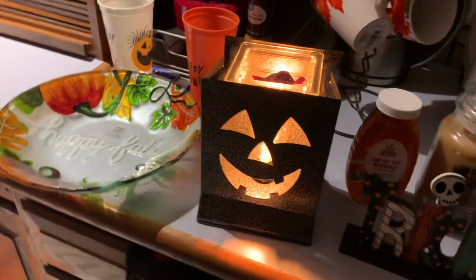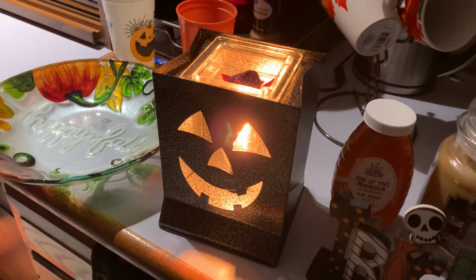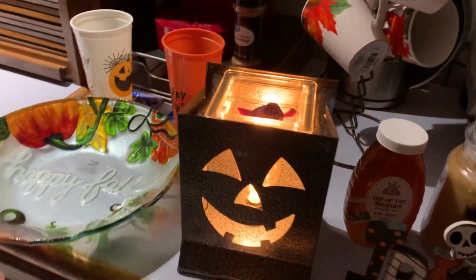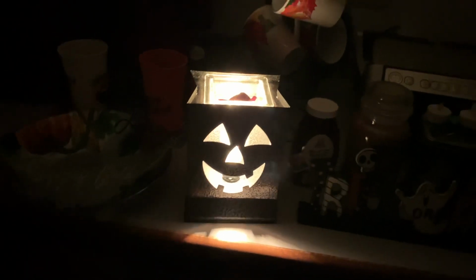Check this guy out. We showed you the Manic Mansion and Jack from Nightmare Before Christmas, Jack Skellington. But this is the Luminary Jack Pumpkin. I'm actually going to shut the lights off and give you guys a sneak peek at this guy because he's pretty cool. We also bought the different colored light bulbs to put in these tart warmers so we could actually change the color. We got like orange, green, red, blue. This is the standard stock bulb that comes with the warmer.